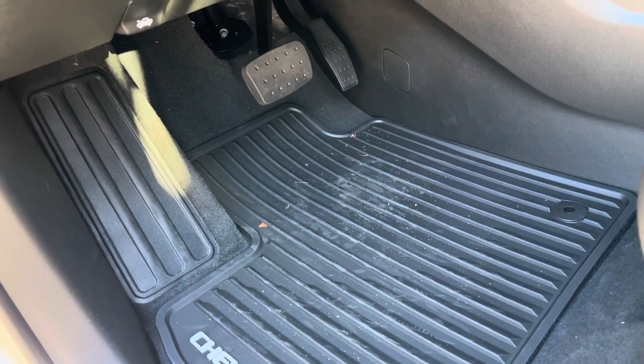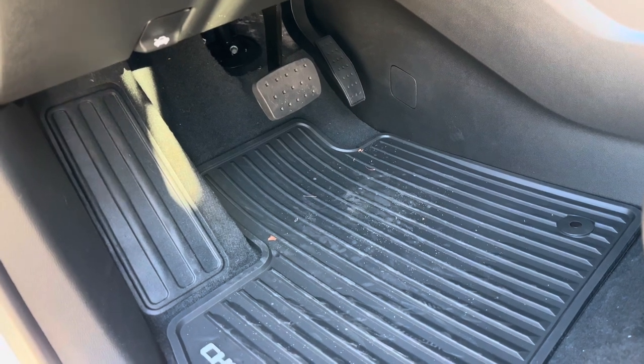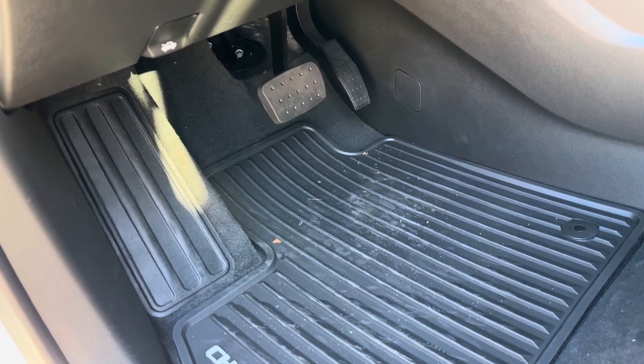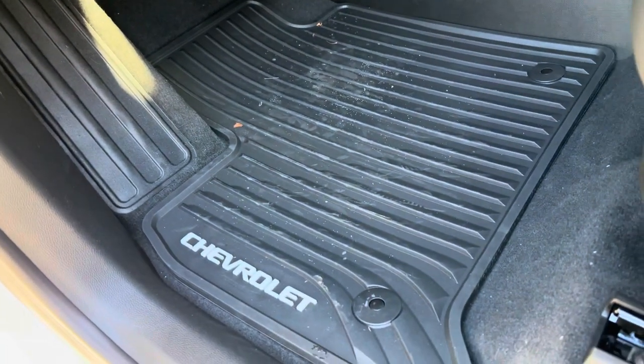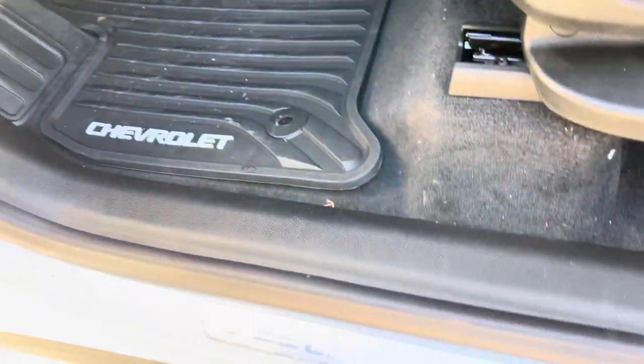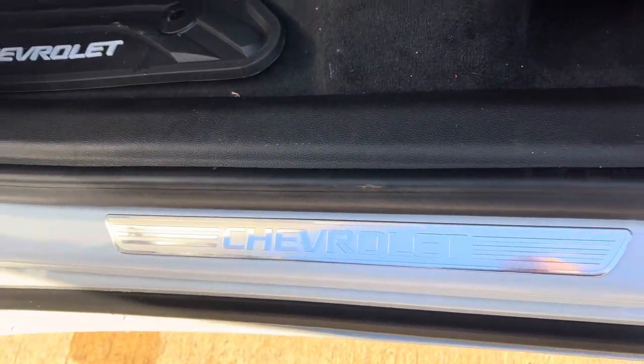Starting with the foot box, we have a nice large dead pedal, brake, and accelerator, all rubber finish. Probably would like to see a little aluminum trim on these pedals since we are in the High Country. We have the all-season Chevy floor mats. We have a nice Chevrolet door sill plate to welcome you to the car, which is a nice touch.